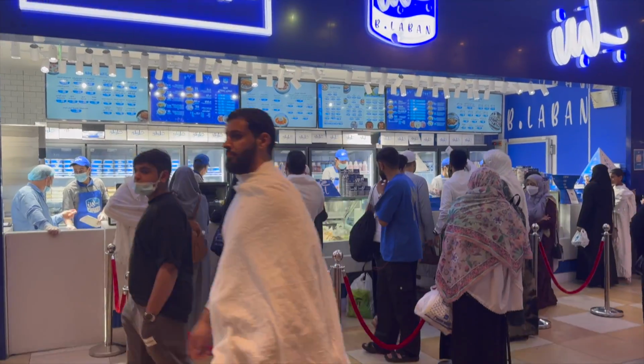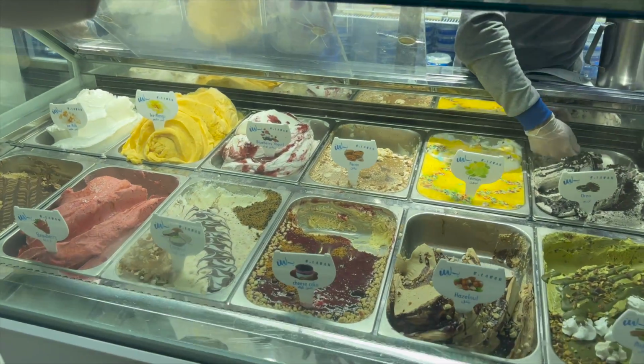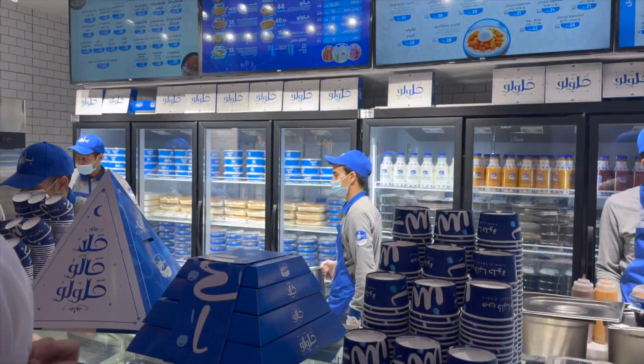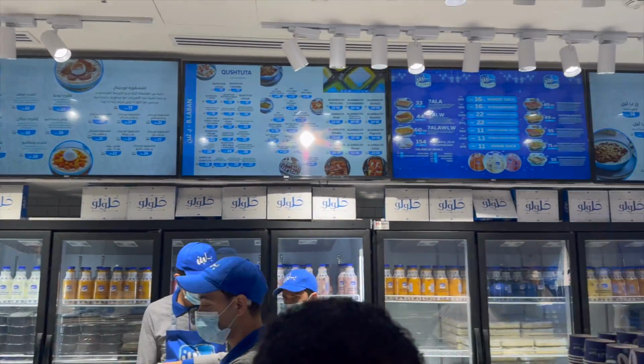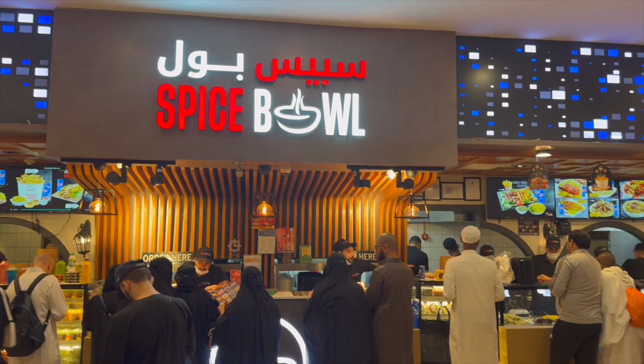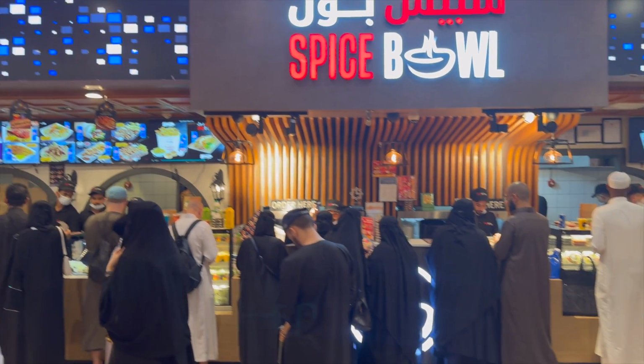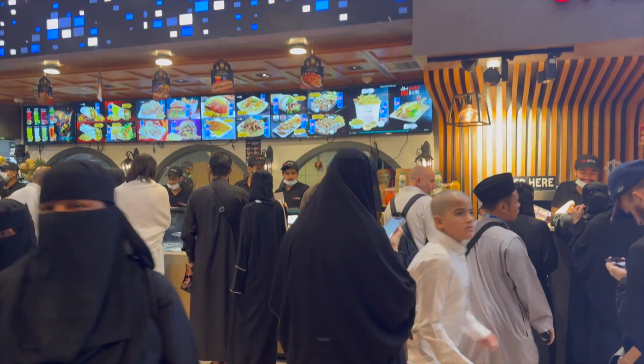It's a place called Bilaban. I think that's how you pronounce it. They do a lot of gelato, ice cream, but they do a lot of milk cakes. They have a menu which you can scan in English. I definitely recommend trying that place because I had a milk cake which had popcorn on it. It was quite nice.